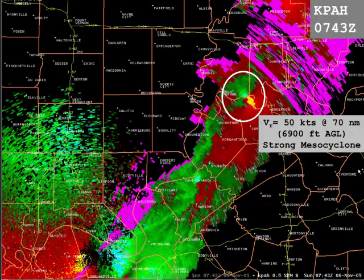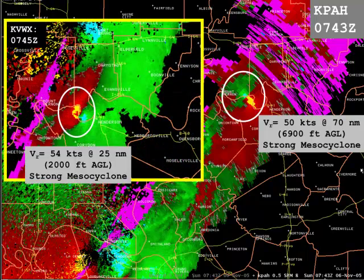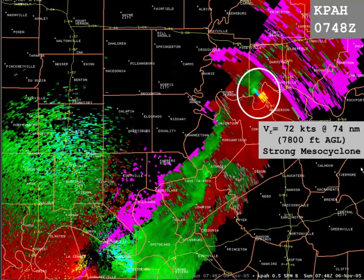As we progress, 1:43 a.m., 50 knots from the Paducah radar. Much better vantage, at least in the lower levels, with the Evansville radar, 54 knots at 2,000 feet. 72 knots from the Paducah radar, maintaining a strong mesocyclone. At 1:48 a.m., the tornado has moved across the southern part of Vanderburgh County at this point, about to cross the Ohio River for the second time and move back into Henderson County.